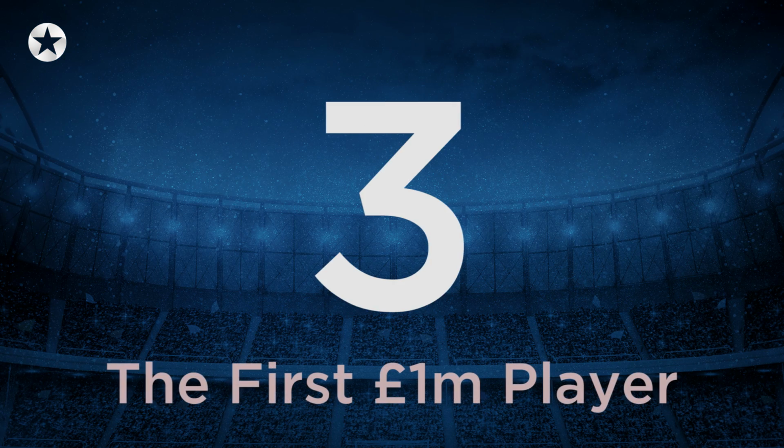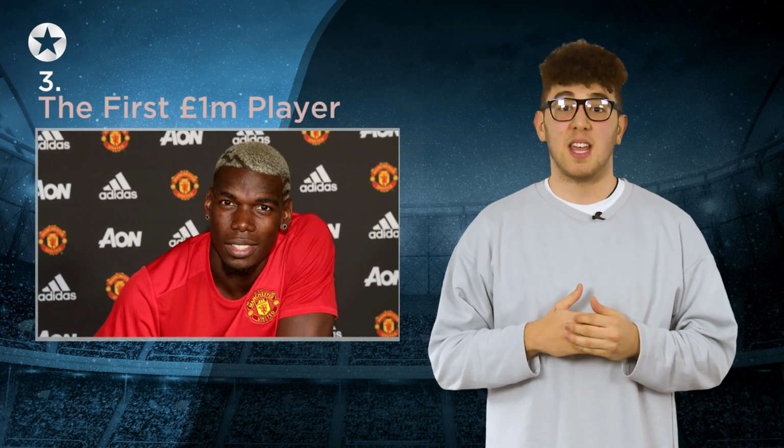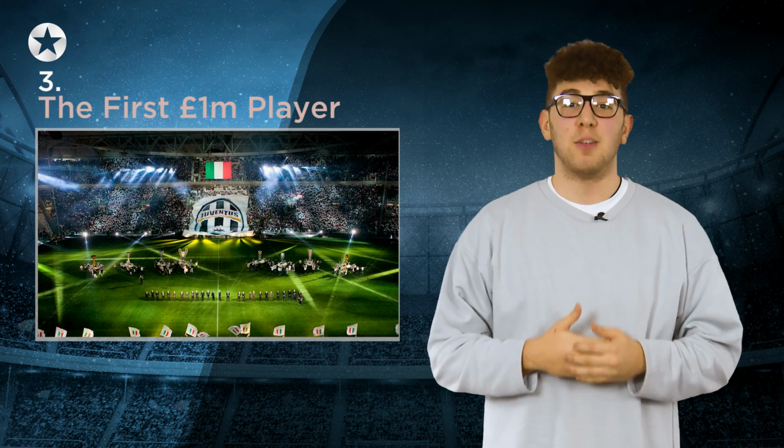3. The first £1 million player. Paul Pogba's £89 million fee set a new high for transfer fees in 2016, almost equalling the £90 million which Juventus' new stadium cost to build.